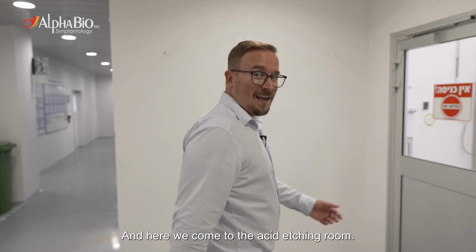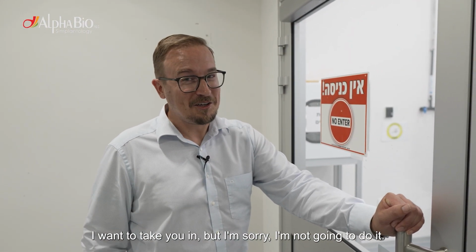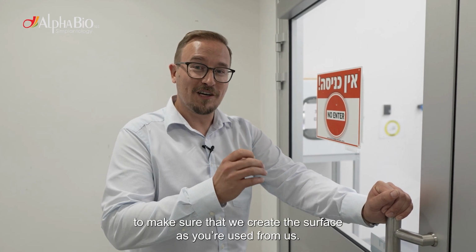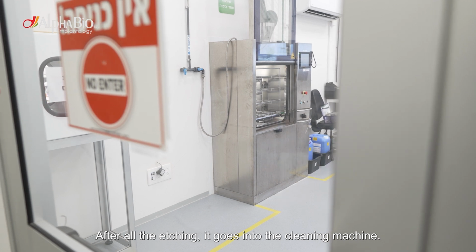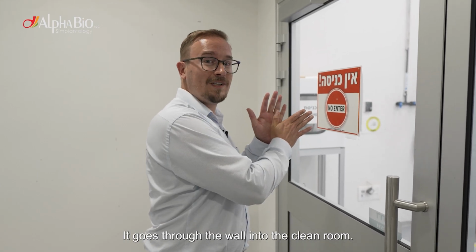And here we come to the acid etching room. I want to take you in, but I'm sorry, I'm not going to do it. Here's where we keep some of our best kept secrets to make sure that we create the surface as you're used from us. After all the etching, it goes into the cleaning machine. It goes through the wall into the clean room.